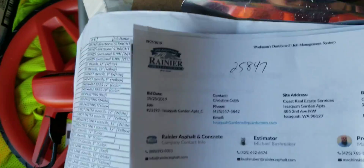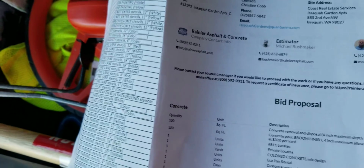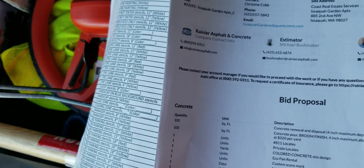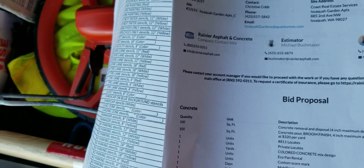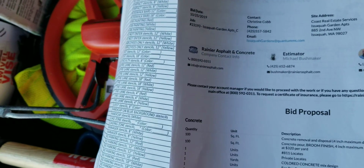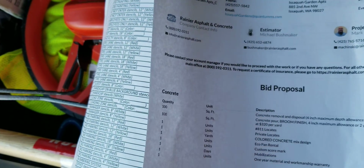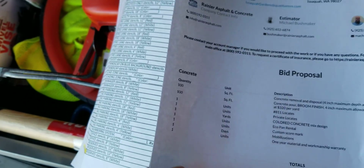Job 25847, Issaquah Gardens Apartments. This is going to be concrete and Sitka. There will be no optional pricing, no traffic control, no permits, ingress, egress. I'll talk about that as soon as I show you the aerial here. Working hours are Monday through Friday during normal business hours. Staging, we'll stage on site.